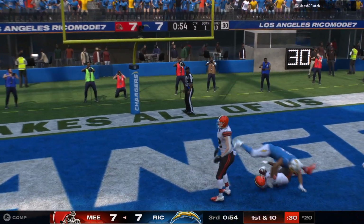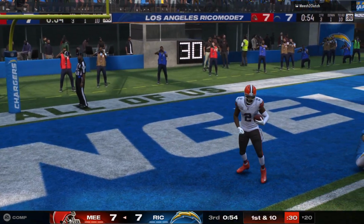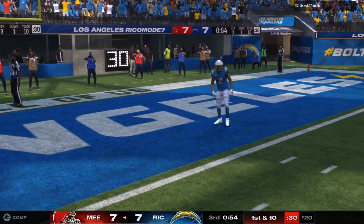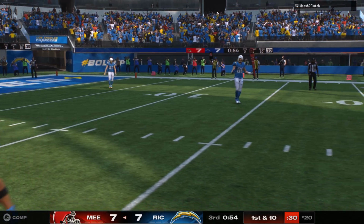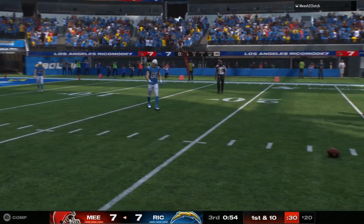And the defender comes away with it. Darius Slay has it. And the Browns will take over as this gets brought out to the 20-yard line. At their own 20-yard line.